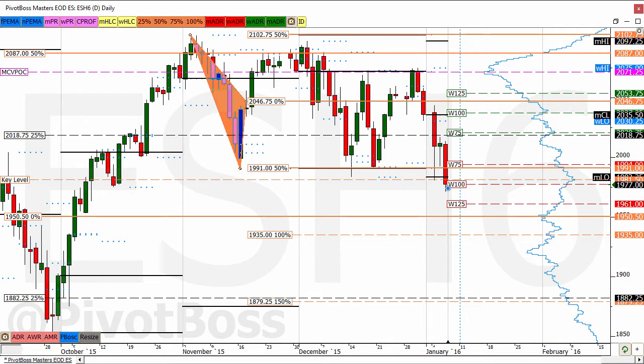Bears are going to look to defend all pullbacks now into 1991 for a shot at seeing a downside follow through into 1935s. If there is a rejection of prices below the previous month's low and price closes back above the zone, this would be another rejection of price levels below that area, and that would further strengthen responsive bulls for a shot at returning price back toward the HVN. But right now, we have to see how this thing plays out heading into the rest of the day.